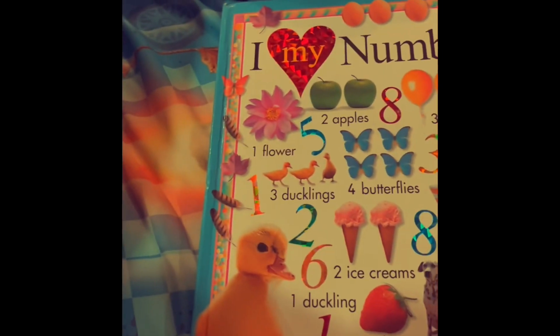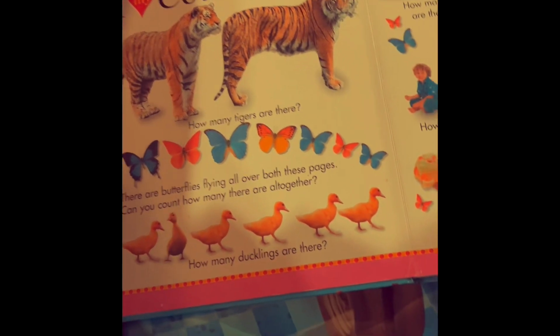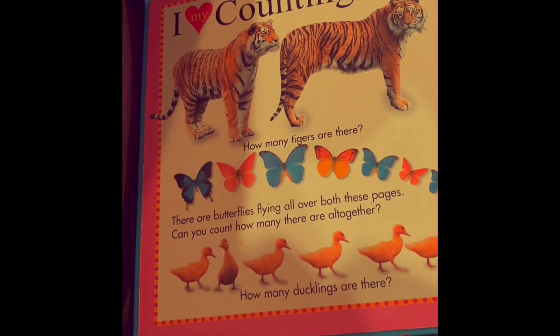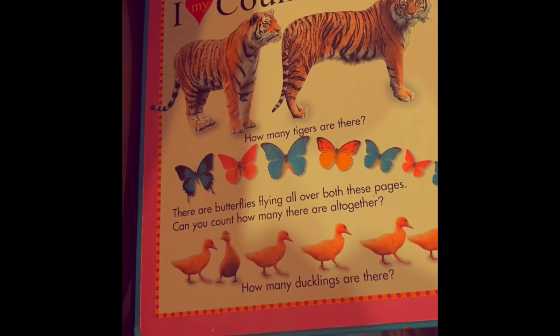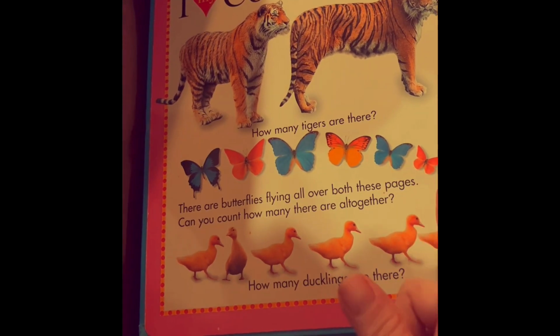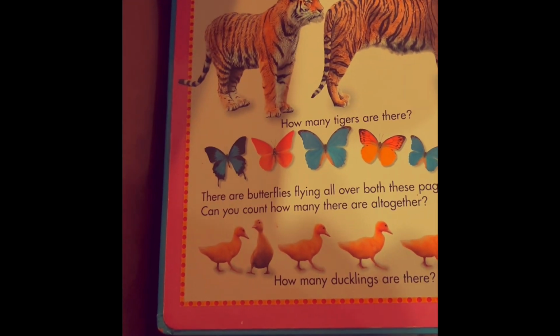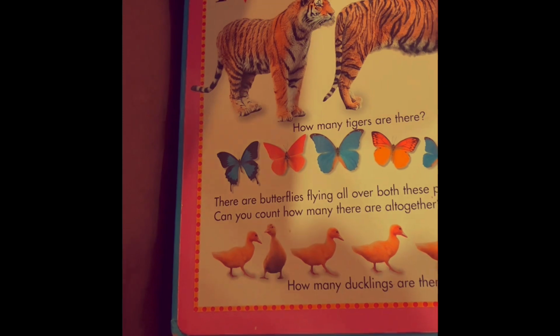I love my numbers. I love my counting. How many tigers are there? Two. There are butterflies flying all over the pages. Can you count how many there are altogether? Well, there's seven right there. And that's 8, 9, 10, 11, 12, 13, 14, 15, 16, 17, 18.